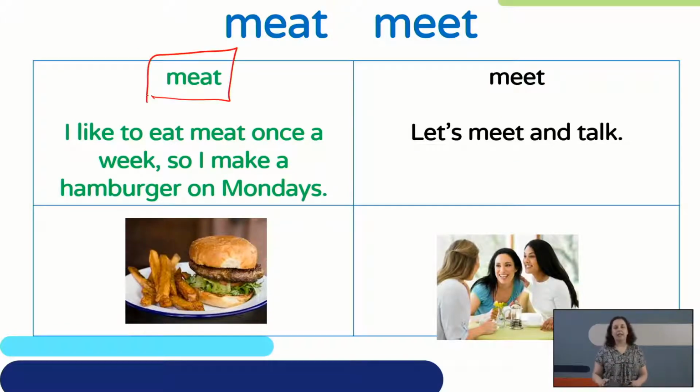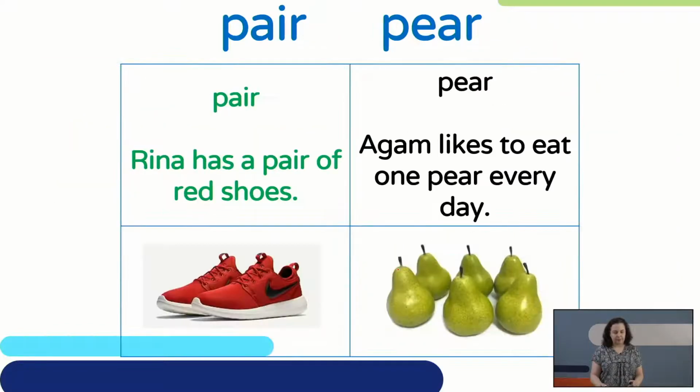Meat and meet. M-E-A-T is בשר. I like to eat meat once a week. So I make a hamburger on Mondays. And this is meet. To meet people. Let's meet and talk. You see these people? They are meeting and talking.